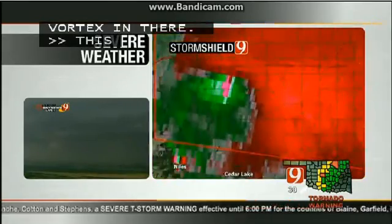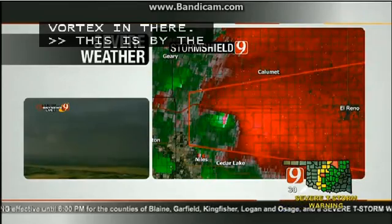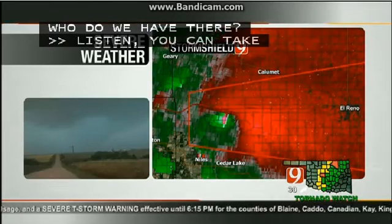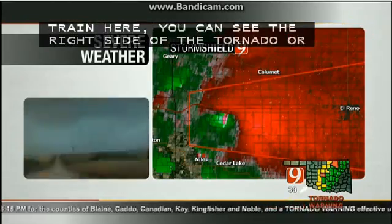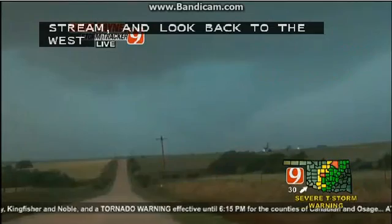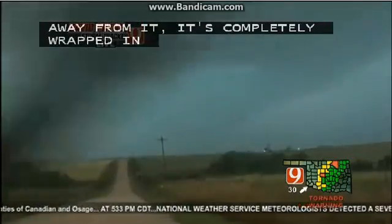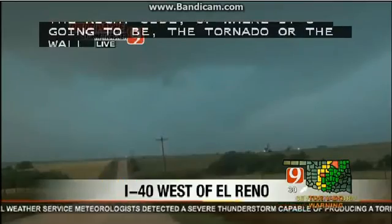Who do we have there? David, hey, listen, you can take our screen here. You can see the right side of what's going to be the tornado, or at least the right side of the wall cloud here in our stream. And looking back to the west here, that circulation is about 3 miles to my west, and you've got to get away from it. Actually, it's completely wrapped in rain, but you can see the right side of what it's going to be, either the tornado or the wall cloud that's going to be on I-40 right there. You can just barely see it on the right there as I'm looking due west. And again, the circulation's right to my west, 3 miles, coming right at us right now.